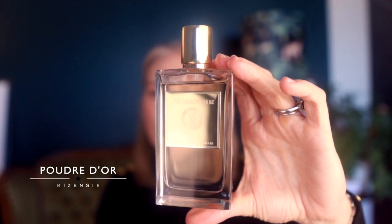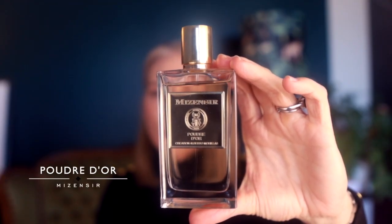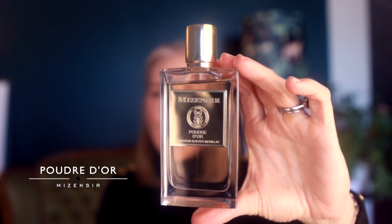This is Poudre D'Or by Mise en Cire. I'm not sure how to pronounce the name, but I've noticed a few people recently saying Mise en Cire. So maybe I've been saying it wrong. I can't remember what video it was, it was ages ago because I bought this bottle at the beginning of summer, our last summer, which would have been maybe towards the end of last year.